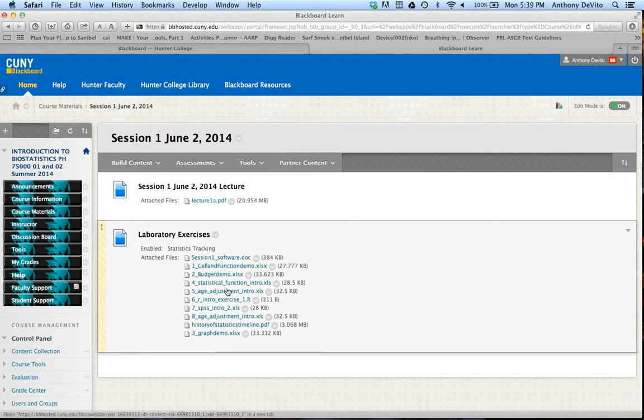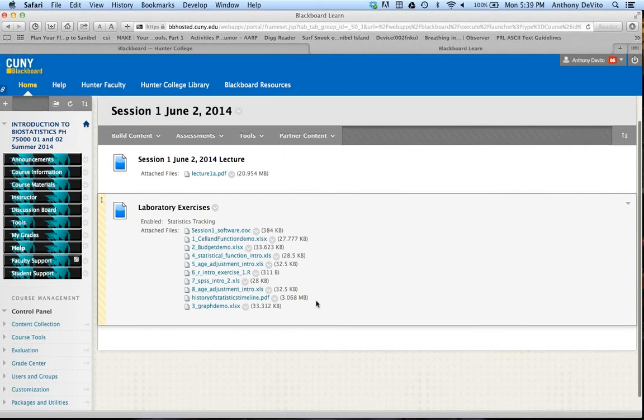The laboratory exercises that we're working on tonight are listed below that. So this is literally going to be your view of this whole thing. Okay, maybe a tiny bit different, but not much different.